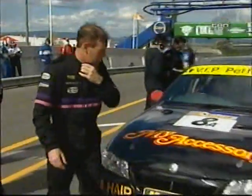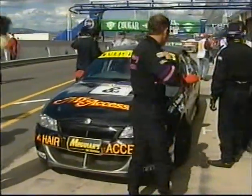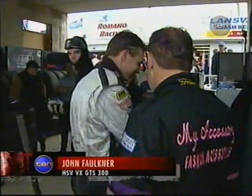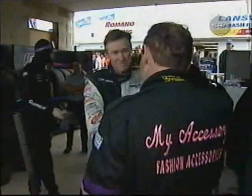There's a bit of a disappointed-looking Ed Aiken, and not a lot of activity happening around the My Accessory HSV GTS. That's bad news. Interesting, isn't it? Because Ed was one of the ones who was perhaps raising a question mark about the reliability of the car in warm conditions. Here's John Faulkner. John didn't even get a drive today. No, in fact, the car that won the race last year in those horrific wet conditions read the strategy very, very well. They got over 1.5 hours out of the Commodore in fuel last year due to the safety cars under the wet conditions, and that enabled them to run to the flag.